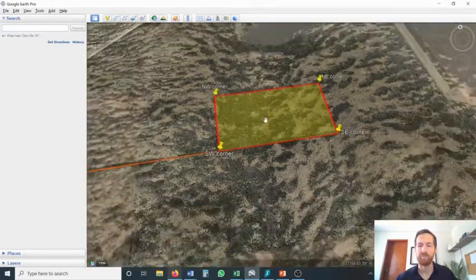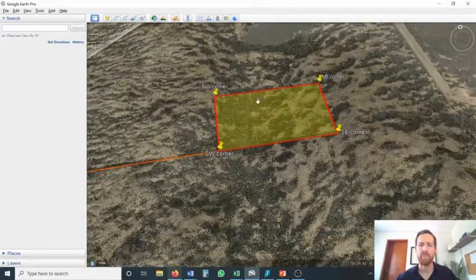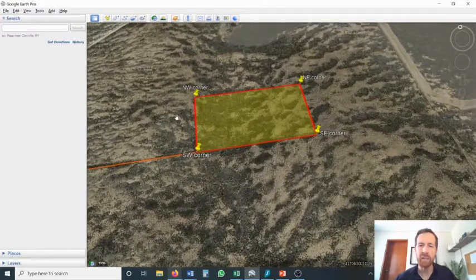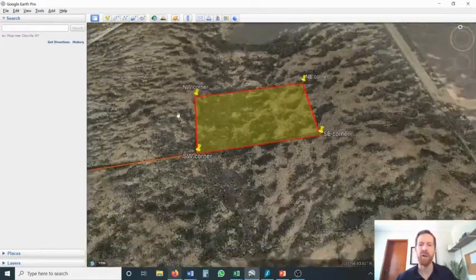That's your decision. Okay? This would be a great property for camping, a bug out place, put a little cabin, a yurt on it, some hunting, all different options for this property.